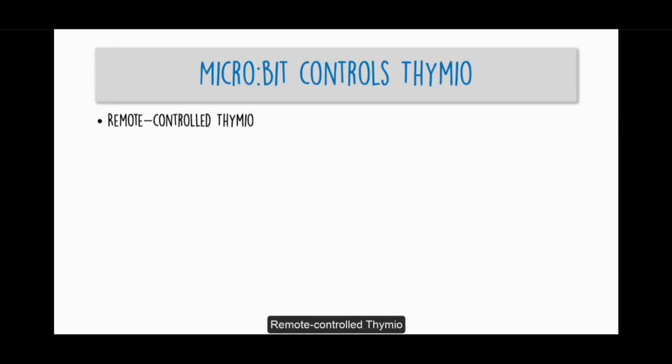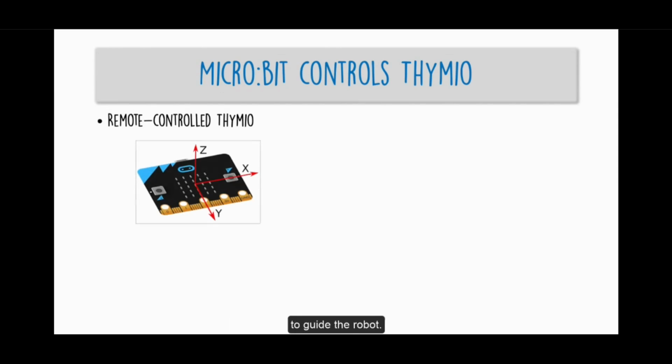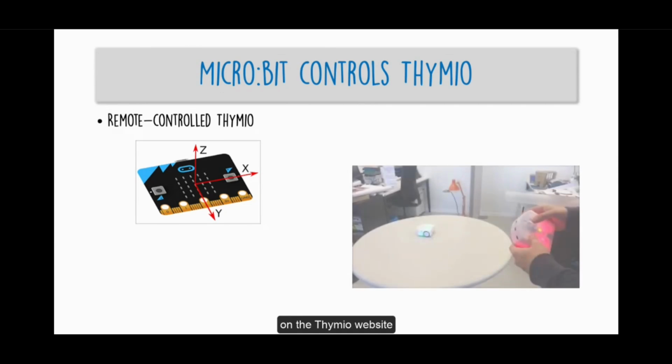Remote controlled Thymio. In this activity, the card controls the Thymio. The basic challenge was to use the accelerometer of the card to guide the robot. A little bit like the game controllers of famous Japanese consoles. The inspiration came from another activity on the Thymio website, where, on the same principle, a Thymio guided another one, as you can see on the picture.